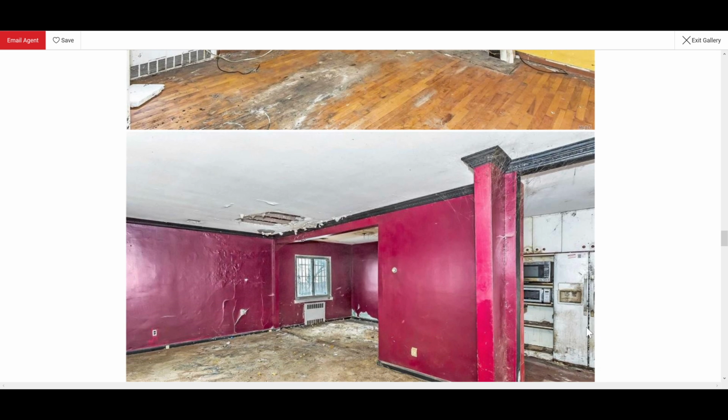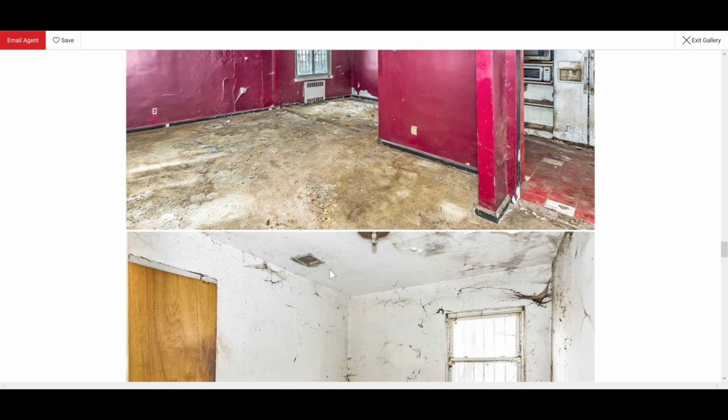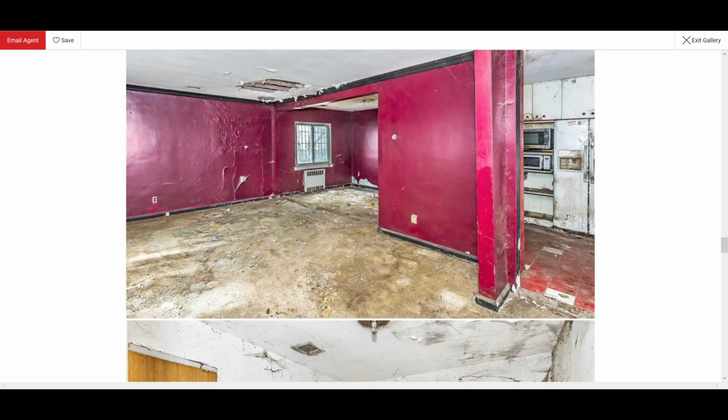Okay, you got a refrigerator. You got your appliances. But what about the floor? Is there hardwood? Well, here's the hardwood underneath. They weren't sure if you wanted hardwood or carpet, so they said we'll just leave it because we're not gonna make extra work for you.